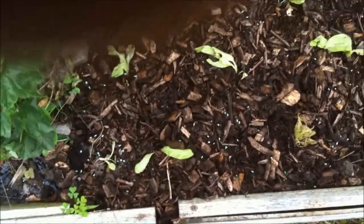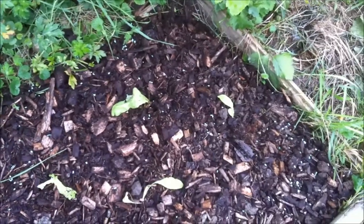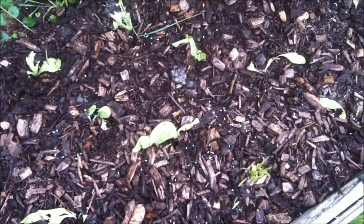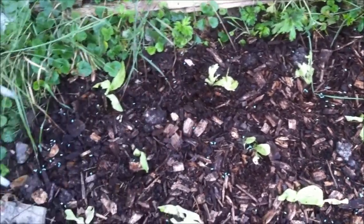I've just planted out some more salad and endives. I'm going for numbers this time. I'll try and beat the slugs. I have put those pellets down, but it's just starting to rain now, so probably by this evening they'll be just ineffective. But I've planted quite a lot.